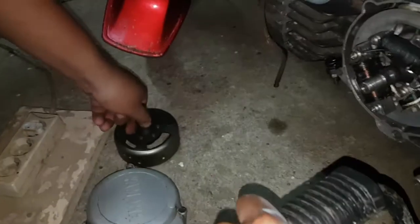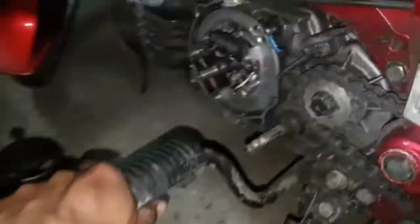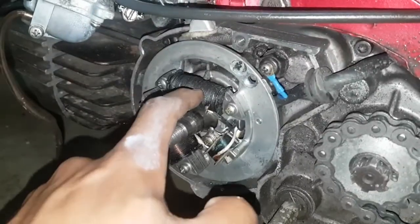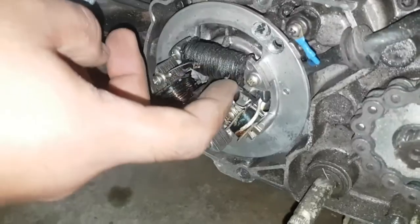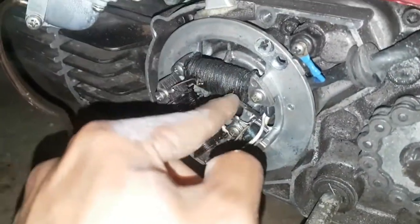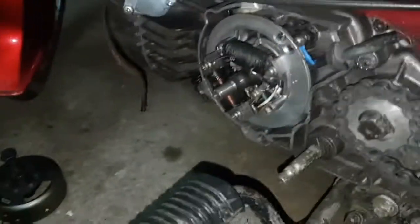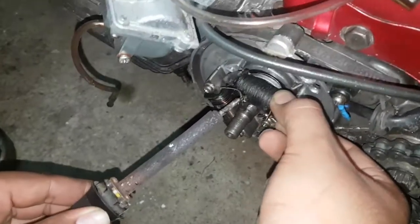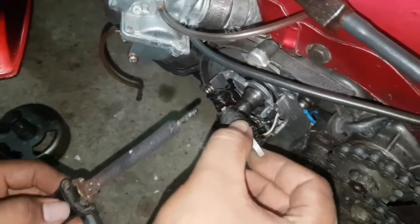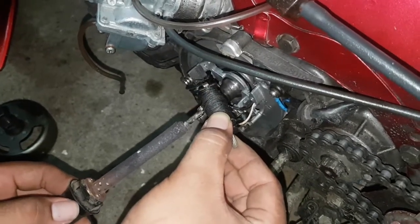All right, so the pulley is off, and which one are you replacing? This is the ignition. Yeah, you need to solder it out. So this and this need to be soldered out. Pretty straightforward. There you have a little light. Okay, solder it. So the old one is off.